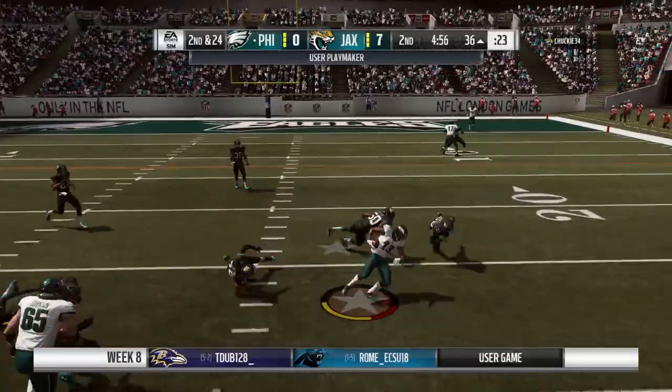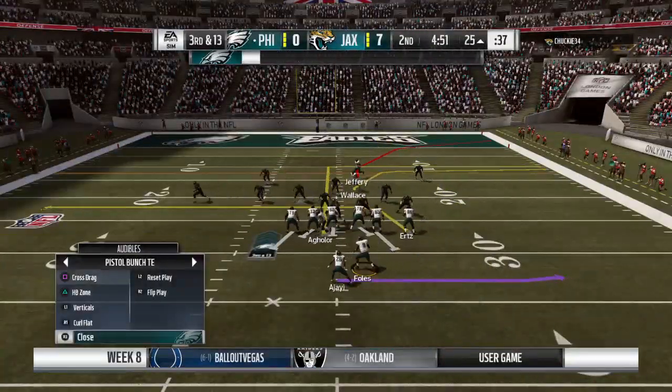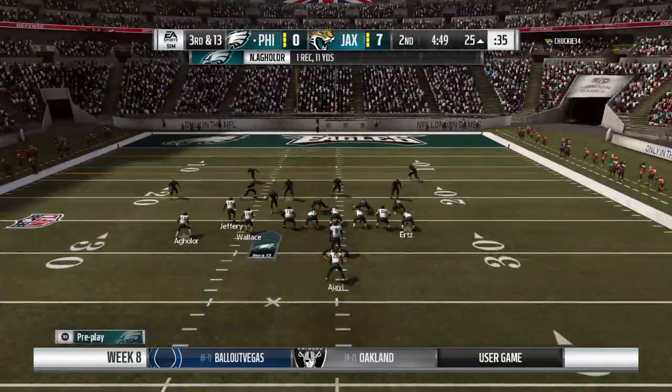The connection here with Nelson Aguilar, and he's able to get it down to the 25-yard line. They get 11 back on that one. It leads to third down.